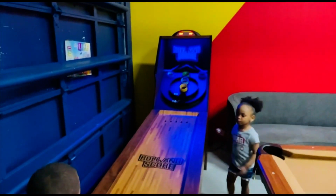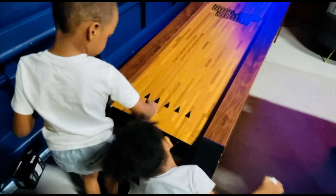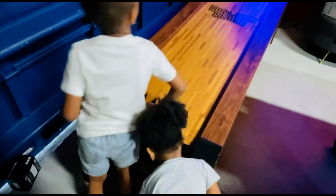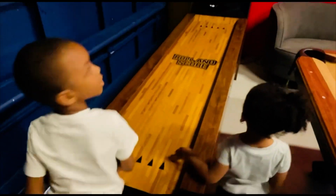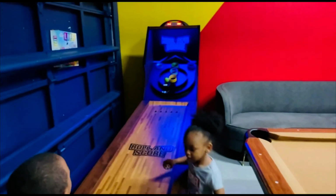Noah has been loving the skee ball. And Summer too, but she cheats. Where's the rest of the balls? Good job. Good job, buddy. So yeah, this is our vacation house.